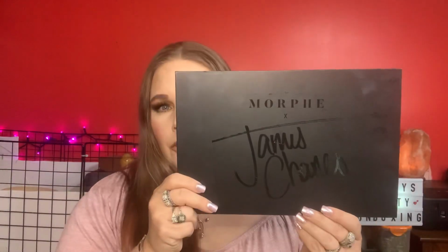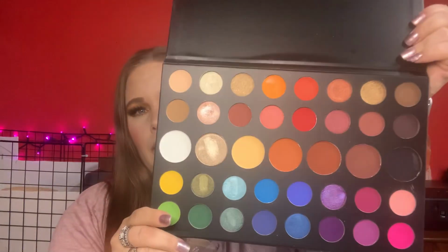Now biggest, I've seen some people pick this palette, actually more than some people, but I believe it probably is my biggest palette as well, and it is the James Charles palette. It definitely is a big palette, has lots of shades in here. Mine has gotten a little bit of use. I don't pull for this too much because it's so big and bulky, but it is a really nice palette. And there are your shades.